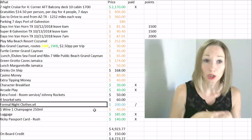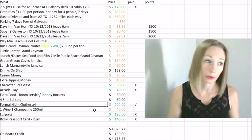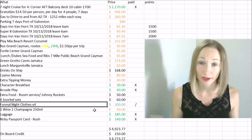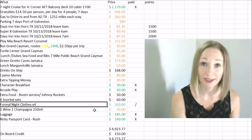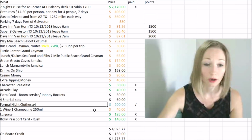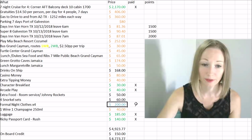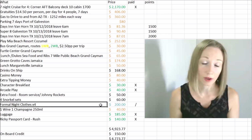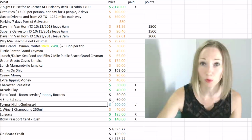Formal night clothes. Again, you may want to get a new bathing suit, formal night attire, or all new outfits. You might want to get some sunglasses, hats, or backpacks, whatever you might want to add. We don't really have nice formal attire, so we want to do formal attire. We're budgeting $200, basically $50 per family member. I have this as blue, and I have 1X over here because we have purchased the girls' formal dresses. My husband and I have not purchased our formal wear yet, so we'll see. It might end up being more than that.